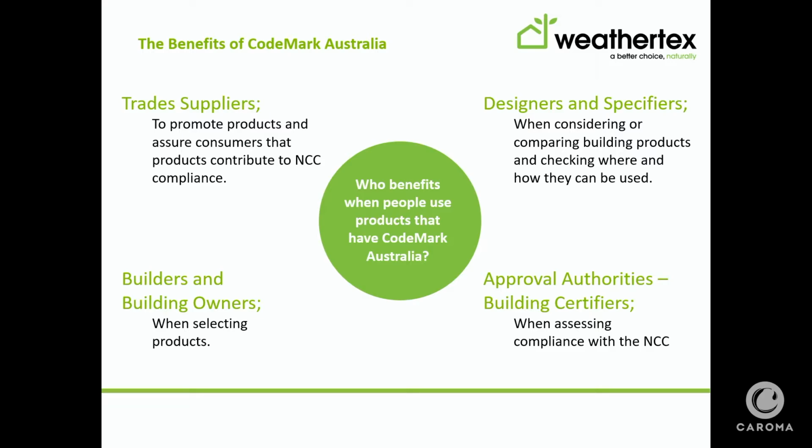Designers and specifiers, most of you in the room here are architects and building designers. Obviously it helps you to compare products. If you've got 2 different types of cladding, and you're tossing between the 2, I like the environmental aspect of Weathertech, but I like something else about another product which isn't Codemarked. You might go, you know what, I'll go with Weathertech because it ticks all the boxes and it's Codemarked. Hopefully that's how it influences some of your decisions.